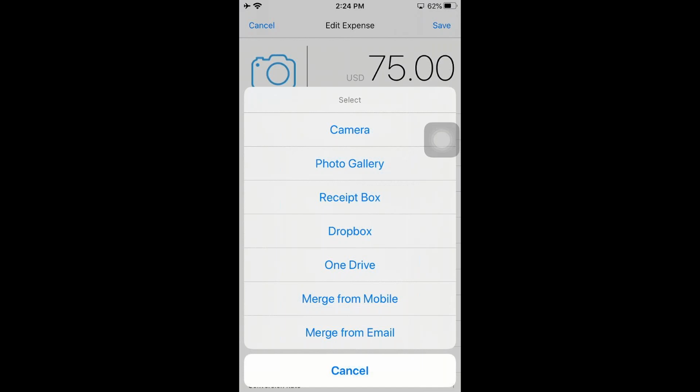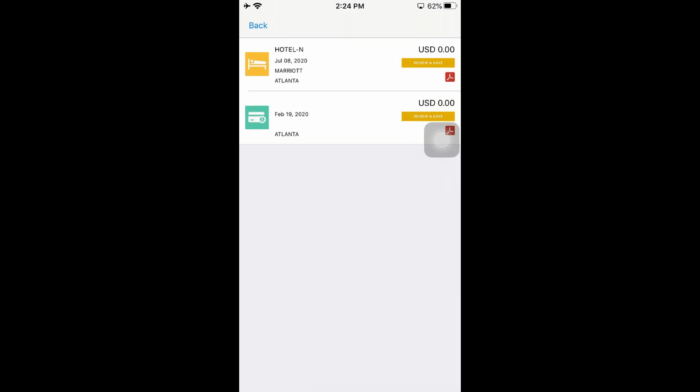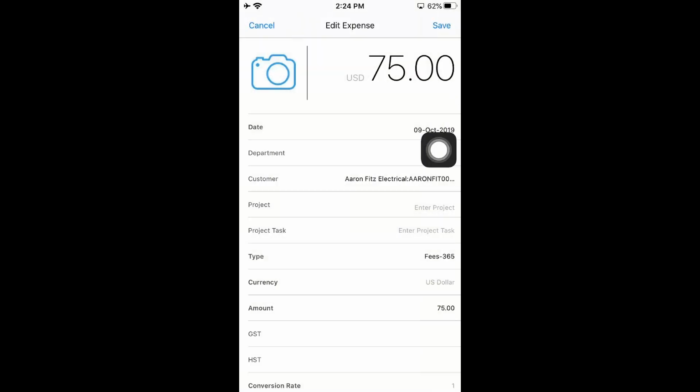You can use camera, photo gallery, receipt box, Dropbox, OneDrive. We have tab with both, merge from mobile as well as merge from email option as well. So if you click on merge from email, it will take you to the email section of the application, and now you can click on this PDF and it will get attached to this particular transaction.